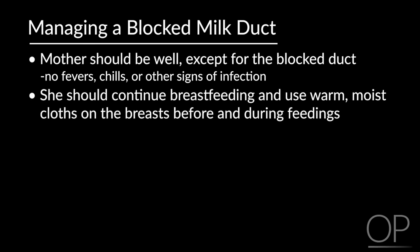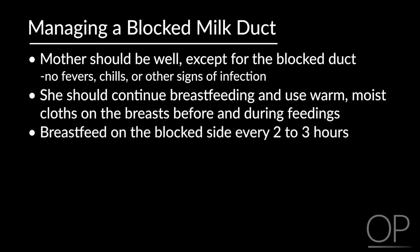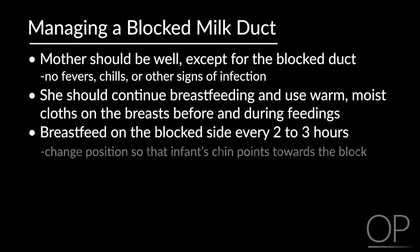She should continue breastfeeding and use warm, moist cloths on the breasts before and during feedings. Mothers should breastfeed on the blocked side every 2 to 3 hours and change the position used to breastfeed so that the infant's chin points toward the block.